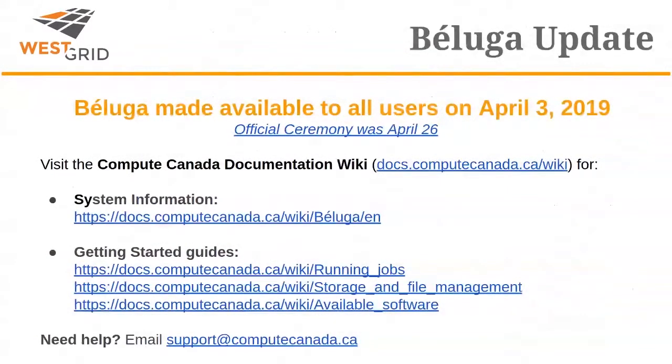And there's a whole bunch of links to Beluga. The opening ceremony was April 26th, but it went into production April 3rd in time for RAC. And real congratulations to the Calcul Quebec team. They've done a brilliant job and had lots of issues with the supplier and some tests that were not passed. It's a Dell system. And then they had to go back and a lot of back and forth. So they ended up being, I don't know, a couple of months late in getting Beluga, but still managed to get it up and running. So really a brilliant job.